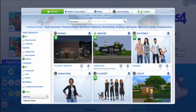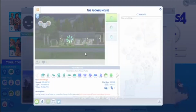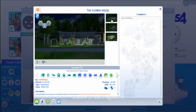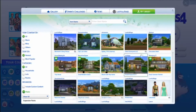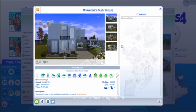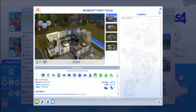I'm just gonna tell you, something weird is going on, because I created this flower house. I went live when I created this one, you saw how I created it, and it looks like somebody has already downloaded it. But my problem is that it's appearing here in my showcase, but it's nowhere to be found in my library. I really don't know what happened there, because my gallery has been quite screwed up ever since. But my Mormon's Party House is here.